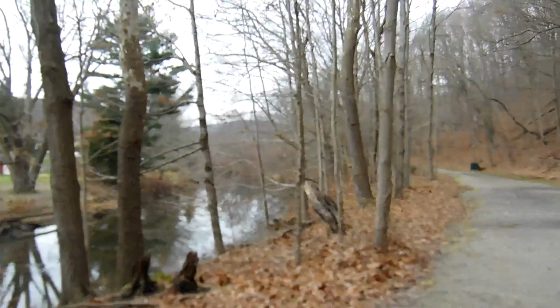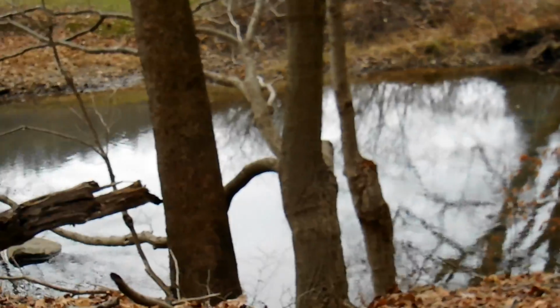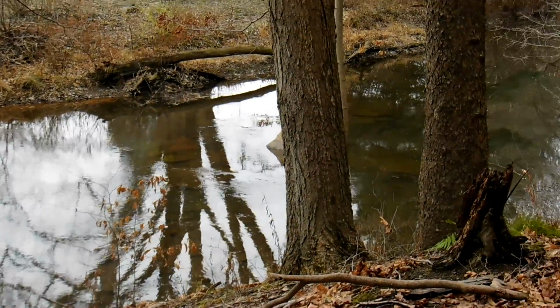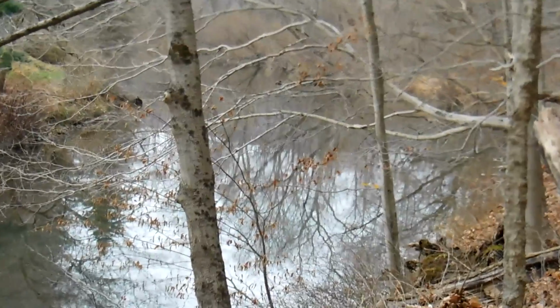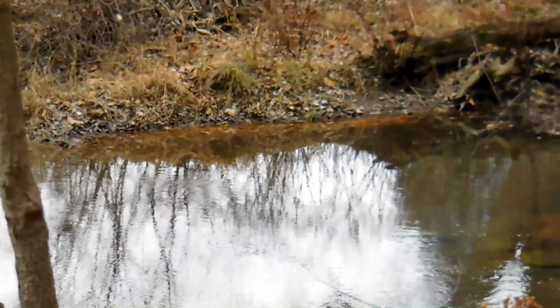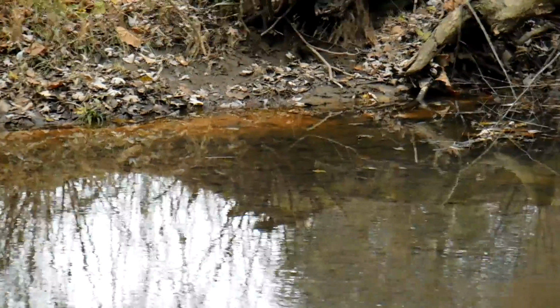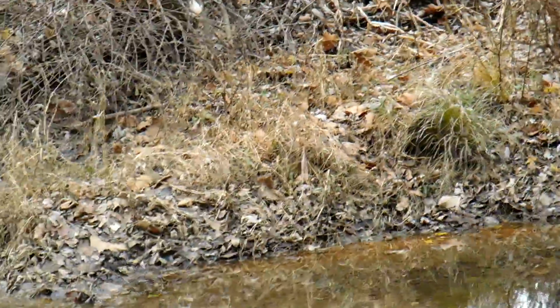Just another view of Indian Creek from the bike trail. Very peaceful, very serene. You know, the highway's right over the yards there. But yeah, this has always been one of my favorite spots to go. But again, you see a little discoloration right there. And that's from acid mine drainage, where it hasn't been completely filtered out yet.